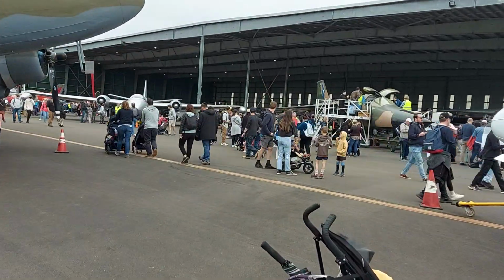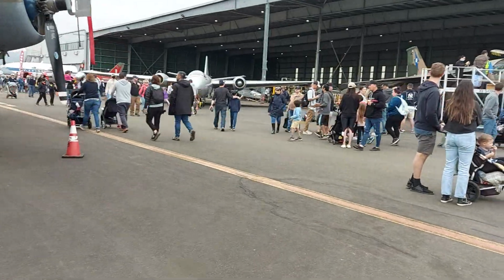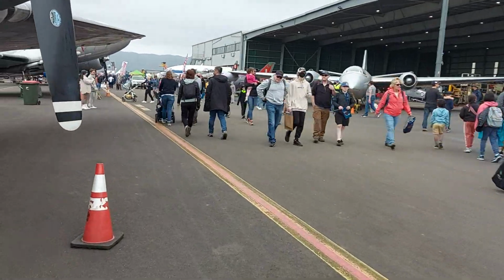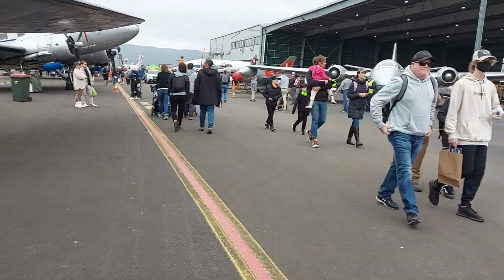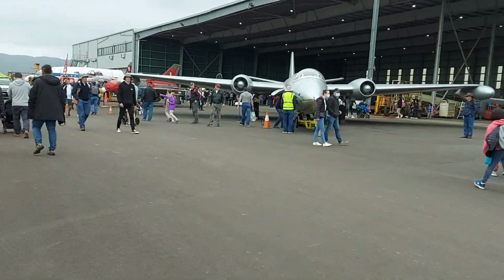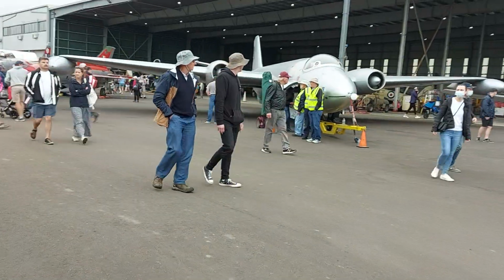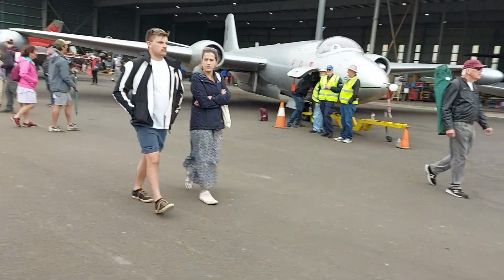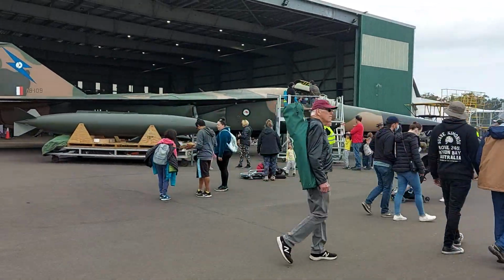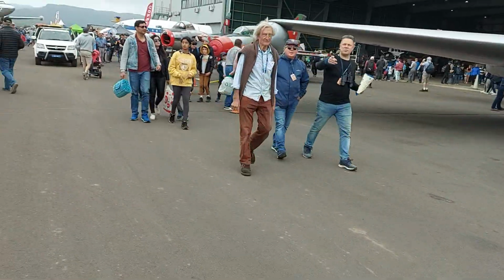There's some fantastic aircraft here today. They're all really cool. But the coolest one of all, apart from the F-35, and it's not the Canberra, that's a beautiful plane. The coolest one of all, and it's not the F-111, so that's not the coolest one either. I'll show you which was the coolest one. It's just down here.